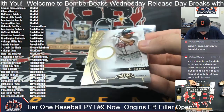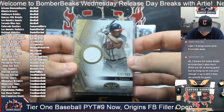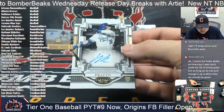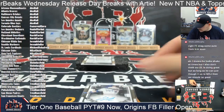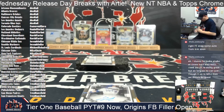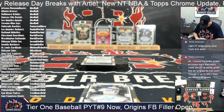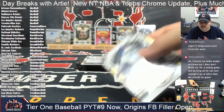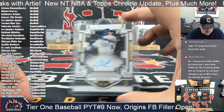Next up, it is Andrew Jones, 338 out of 400 on the relic. Relic on the Andrew Jones. And our last two autographs going to be Nick Pratto of the Kansas City Royals, 99 out of 299. KC. Alex, that is yours.